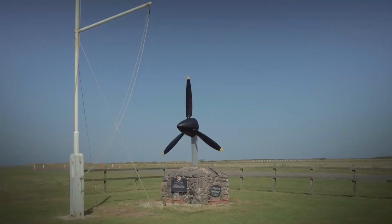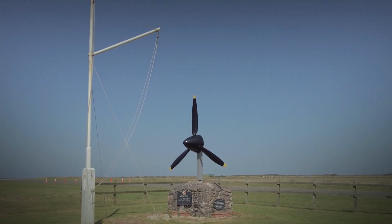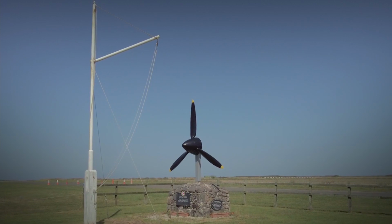This memorial is to remember all the squadrons that flew from this airport, and also for a young boy that died when a Spitfire crashed into his house back in 1943.